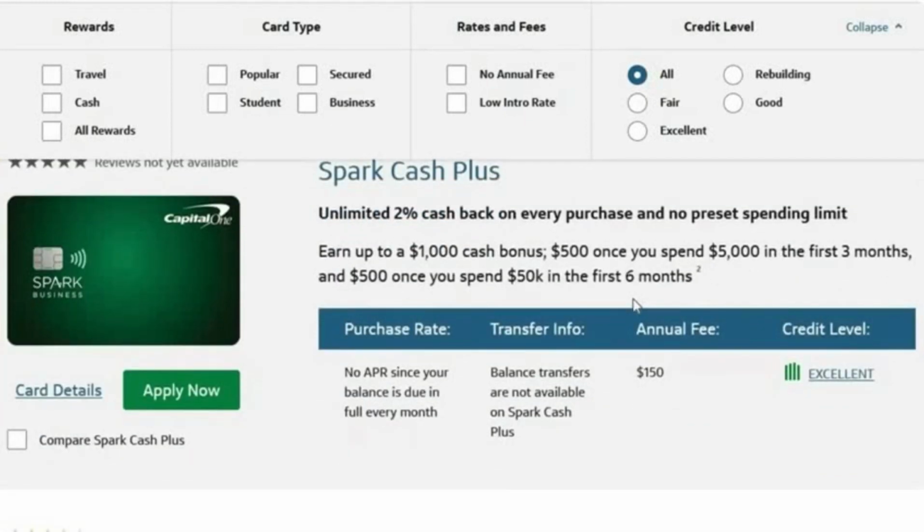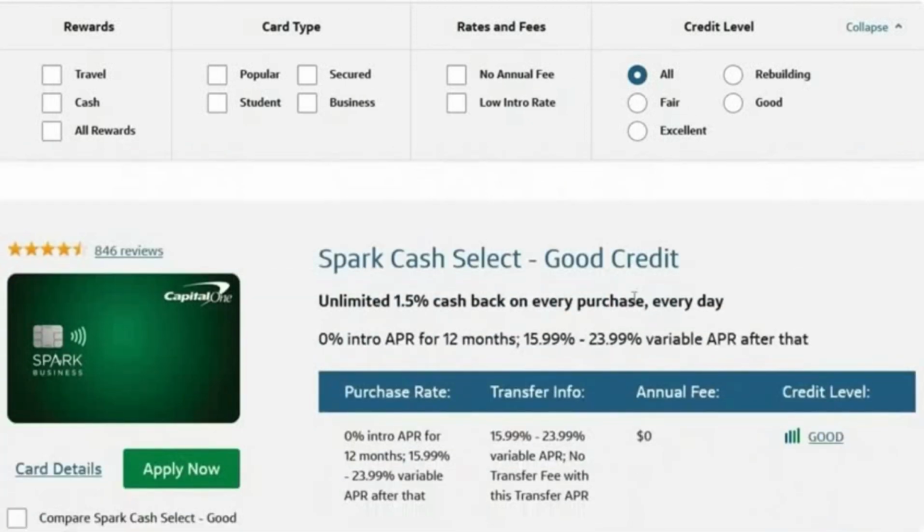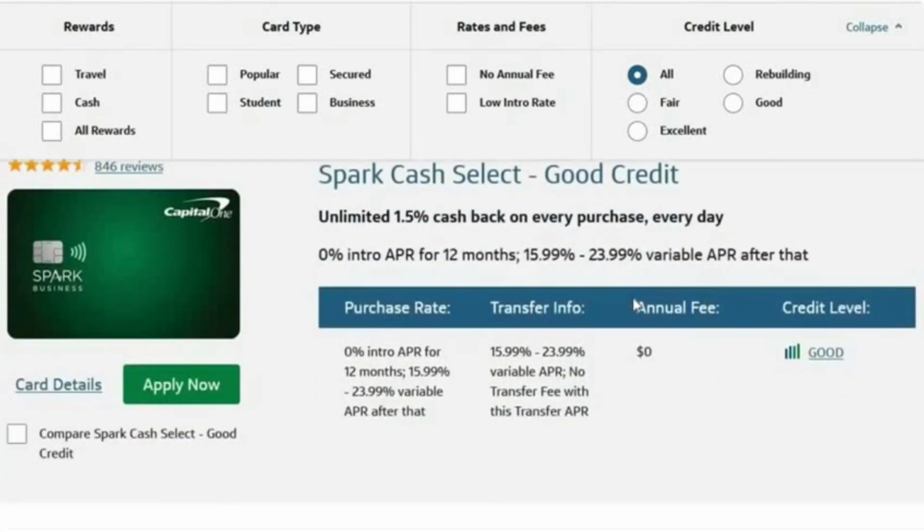But of course, this is for excellent credit, so if you don't have excellent credit, boom, there it is. Now you got to select. This is for excellent credit as well. Okay, same thing, they report to both. They also have this one for good credit. All right, it reports to both. They're all Spark Cash cards.